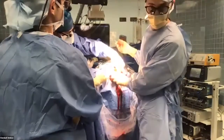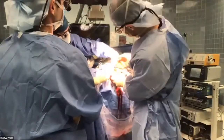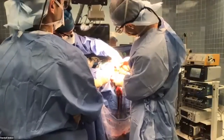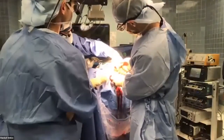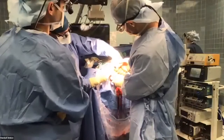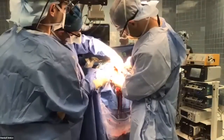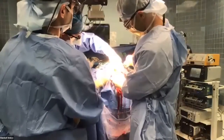So right now, Dr. Bookbar is lifting the bone flap up. He's actually dissecting the tumor off the bone. The blood is here. Verified. We're okay right now. Is that baseline time?